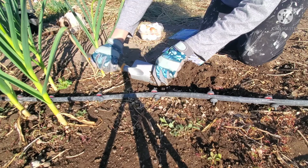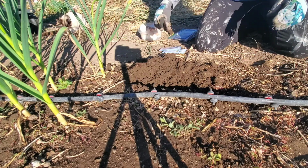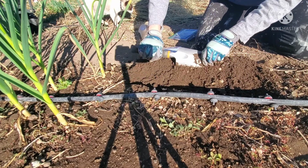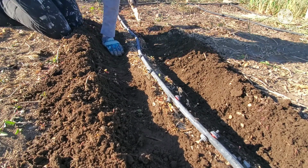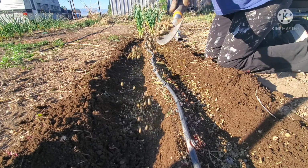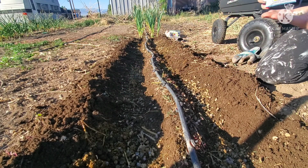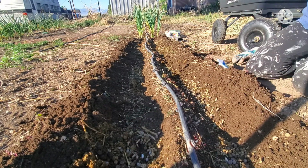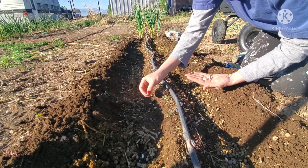So I'm just gonna try digging, you know, a little trench. Make room for these. We're gonna plant these about 6 inches apart, about a 1.5 inch depth. Know what they look like. And we're gonna go ahead and start planting these. So you see how some of these are broken? I'm not gonna use those because those aren't gonna sprout. I'm just gonna throw them.